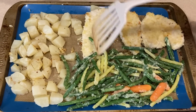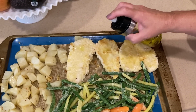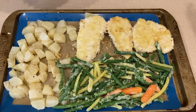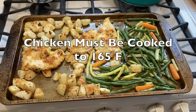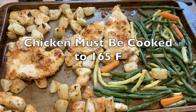Now what I am going to do to the chicken though, because I want it a little browner. This is just olive oil spray. Gave it a little spray of olive oil. Now I'm going to stick it back in the oven for another 15 minutes and let everything cook. This looks so good. Now you're going to notice the silicone mat is gone.